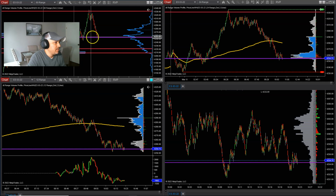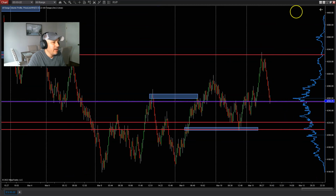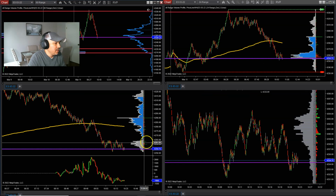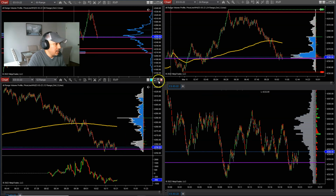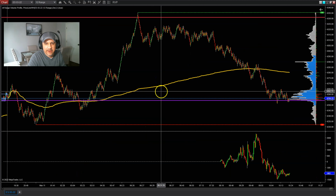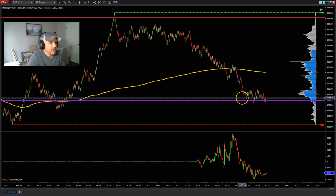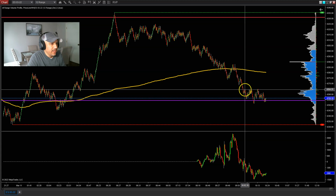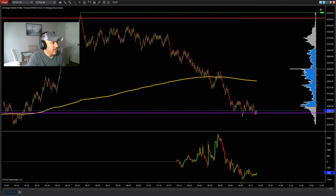Price is still bouncing in this area here, off the 60 range, right below the little high volume area on the 60 range. So we didn't really get any follow through as far as price hitting against that area of support and then breaking structure to the upside. So just sitting here patiently, waiting to see what's going to happen. That's just the way it goes, guys.